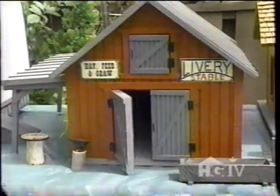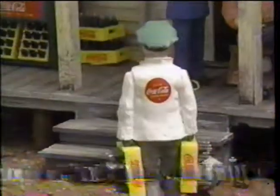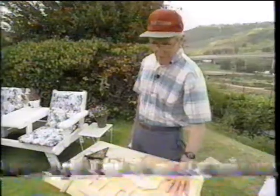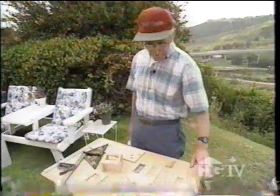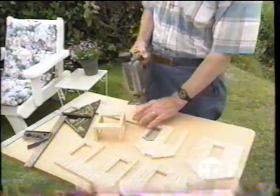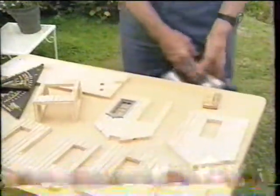As Joe and Norma explain it, making miniatures uses the same skills and the same tools as woodworking on normal size objects. There's just less room for error. This is about a late 1800s passenger depot. It's cut out of 3/8 plywood, and the windows and doors are cut out using this type of saw. You just drill two holes here and mark your square, and you would go around.